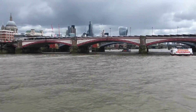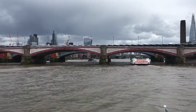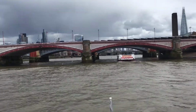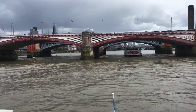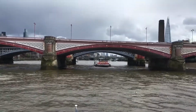The next bridge is the Blackfriars Road Bridge, opened in 1869 by Queen Victoria. It gets its name from the Blackfriars Monastery, which once stood on the left-hand bank. The monks used to wear black habits, hence the name Blackfriars. And that was followed at one time by the St Paul's Railway Bridge.